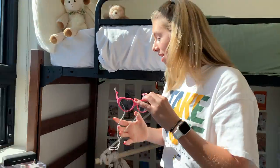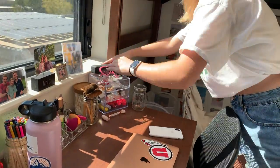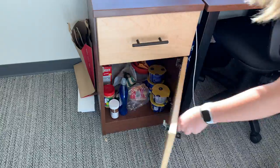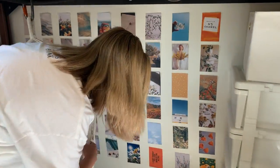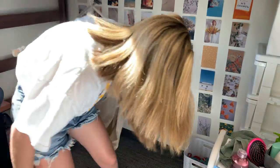Let's see what else. I have my food down here. It's actually really packed full of food. I got set up really well. Big food eaters here. And then the newest addition to my crib is my hammock seating area. Take a seat.